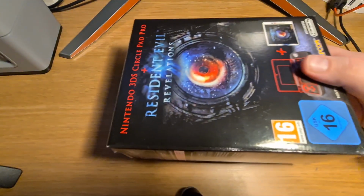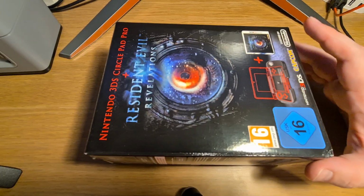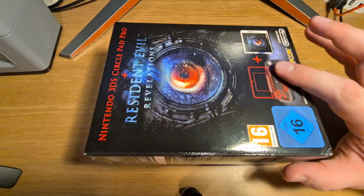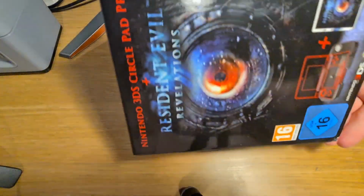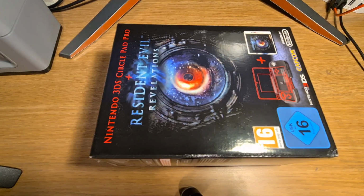And the final item I have to show is the Resident Evil Revelations collector's edition. This came with the 3DS Circle Pad Pro. Circle Pad Pro was released kind of release day along with this. So it was the perfect way to get the new game and get the Circle Pad Pro at the same time. And there's nothing else fancy in this box. It just came with a boxed edition of the game itself, and then obviously the Circle Pad Pro.